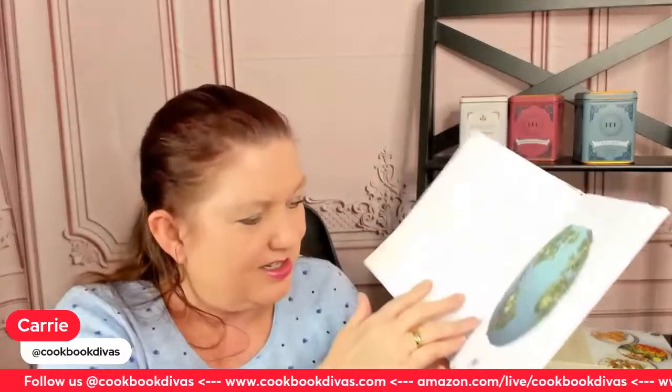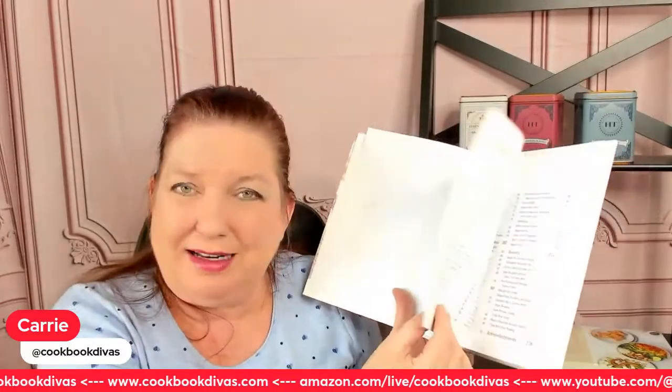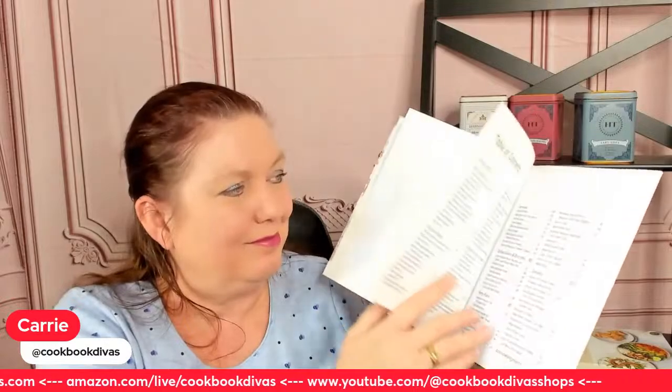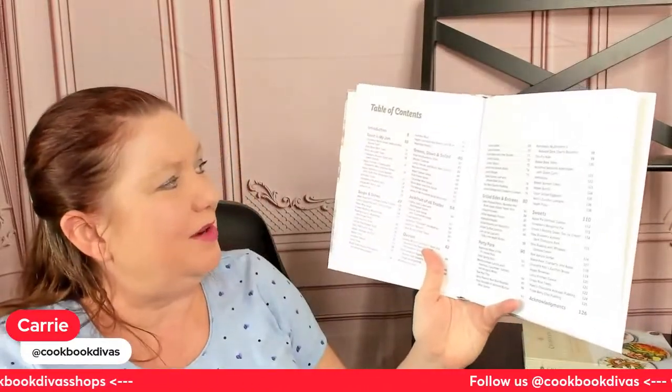This is the Plantastic Cookbook, a lively and healthy plant-based recipe collection. Hukwa Press is the publisher, and I'm sure I just slaughtered that. The paper quality, I'm not sure if this is kind of a self-publishing vanity publisher or what's going on, but here we go.